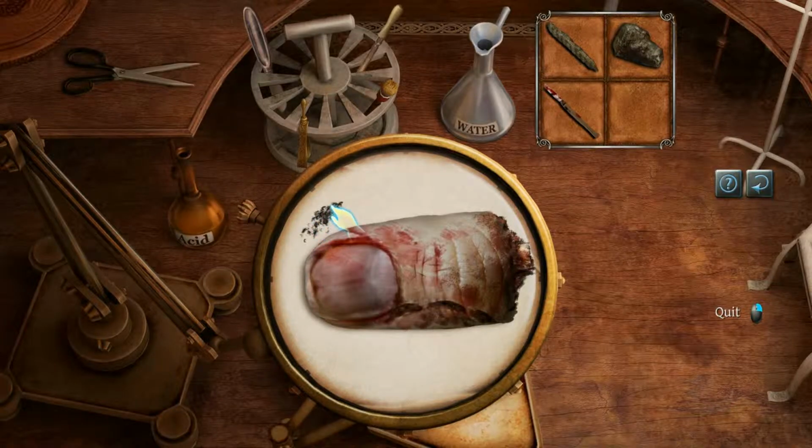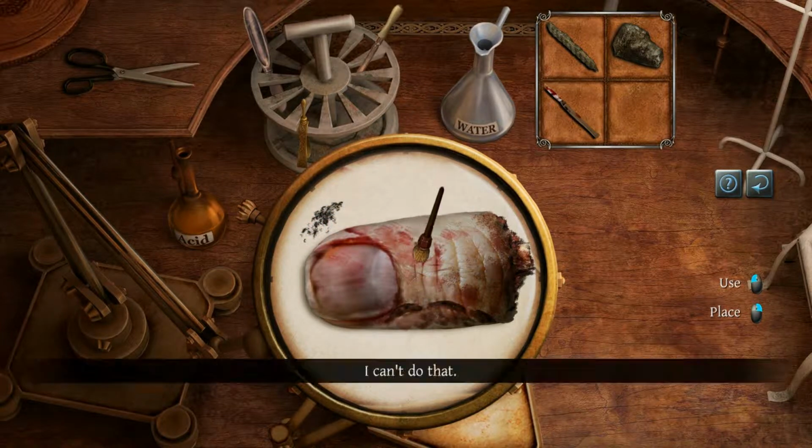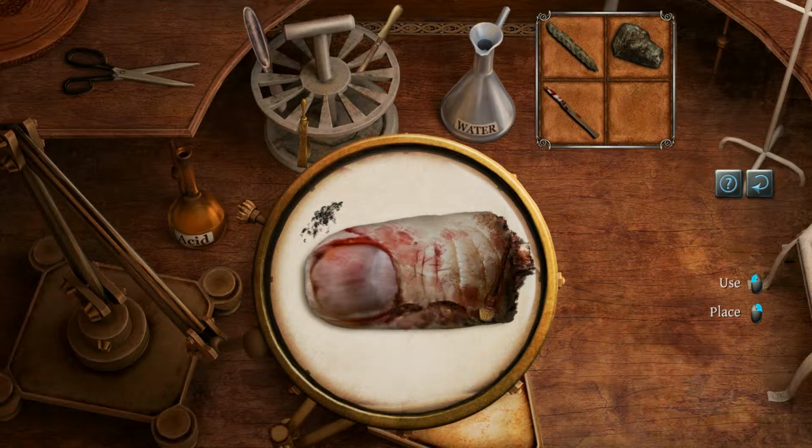Analyse for clues. Right. So we've got some dirt here. There are scratches here. Can we brush the scratches? No, I can't do that. Well, I find this a little bit complicated, to be honest. Be nice if there were a few instructions. Water, pincers. Maybe it's take all the pincers.